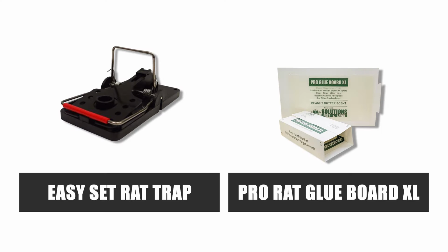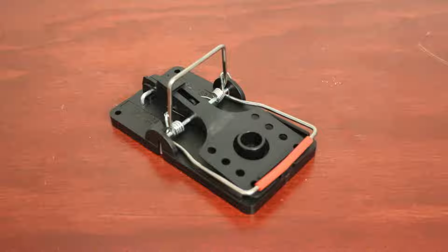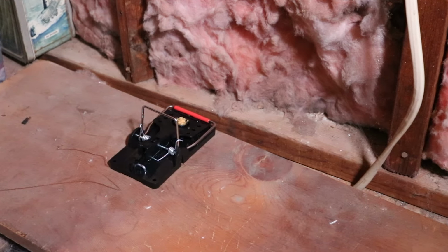We recommend the Solutions Easy Set Rat Trap and the Solutions Pro Rat Glue Board XL. The Solutions Easy Set Rat Trap is a durable, plastic snap trap made with a 90-degree arm bar that helps protect users' fingers during setup. Before placing, fill the trap's bait cup with peanut butter to help lure rodents. We recommend placing snap traps unarmed for at least 2 days before arming them.